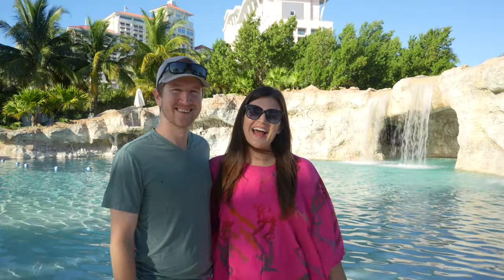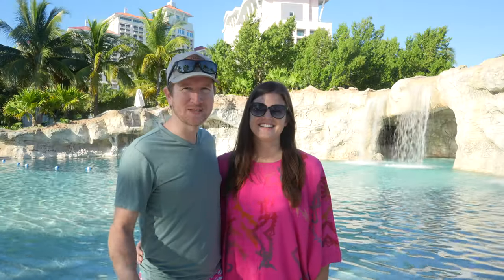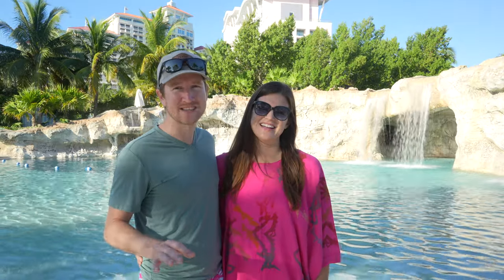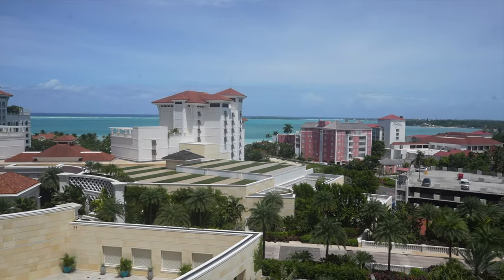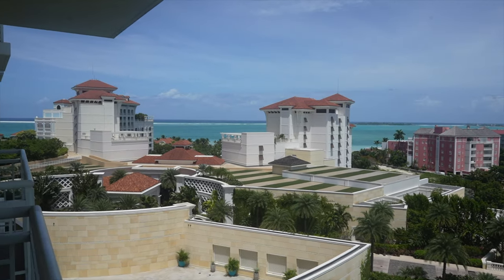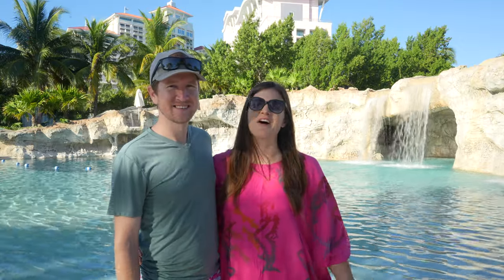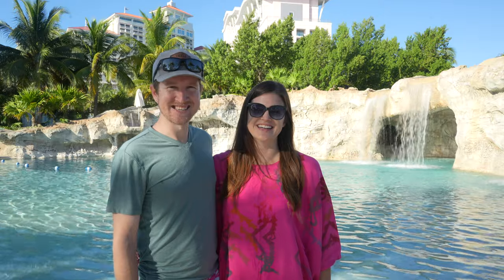We're here at the Grand Hyatt Baha Mar. This is one of the premier resorts here in the Bahamas, and we've spent the last 3 days exploring the entire property. It's easy, honestly, to get lost here. It took us a full day to get the lay of the land. We have a few tips to share so you can maximize your stay here and have a blast in the Bahamas. Let's get started.